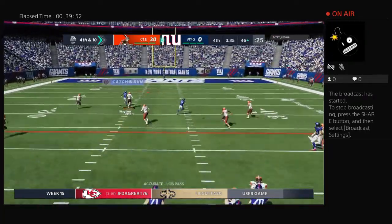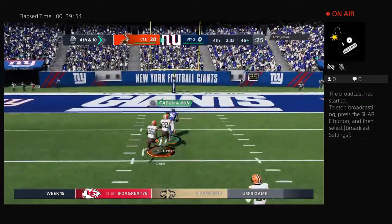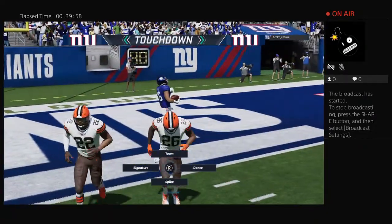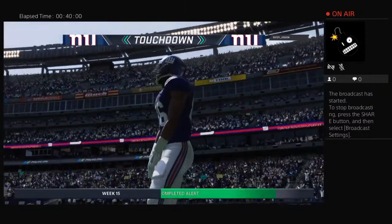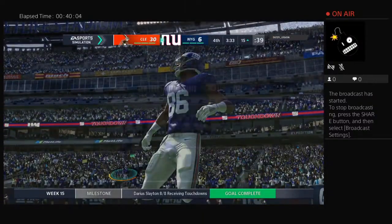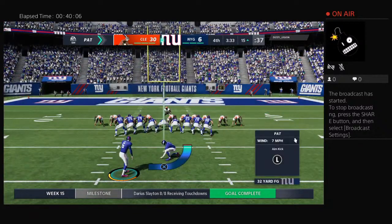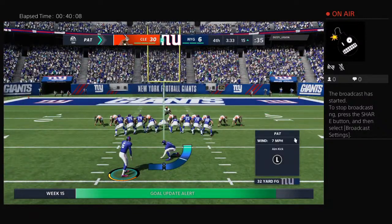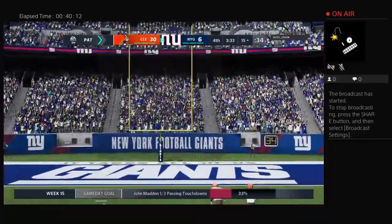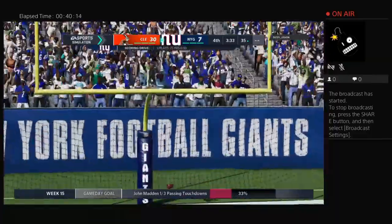As expected, they're going for it to keep the drive alive. It's caught at the 10. And he will take it on in for a Giants touchdown. Darius Slayton with touchdown number 8 on the year. And the Giants are able to cut into this lead. So they will get on the scoreboard here. Give them credit for that. Too little, too late, but no zero.